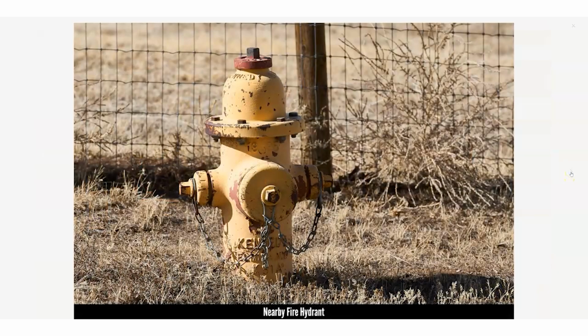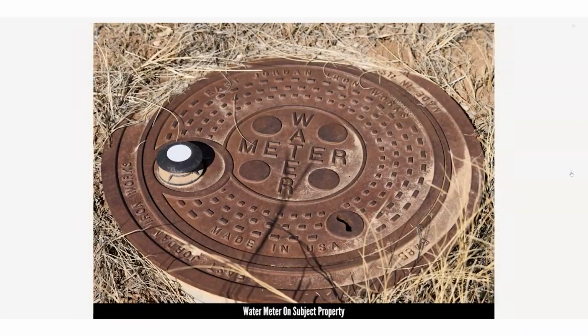Anyway. Aside from that, guys, you've also got water lines throughout the area, as exemplified here by these fire hydrants. The fire hydrants not only are here to help serve the neighborhood, but also because it sits in such close proximity to the Cibola National Forest. And of course, if a fire breaks out, we want to knock that off pretty quick. So fire hydrants really all throughout the area. Anyway, guys, it should be noted, water meter here on the subject property.